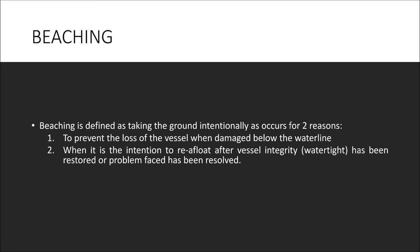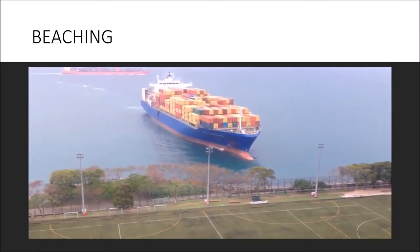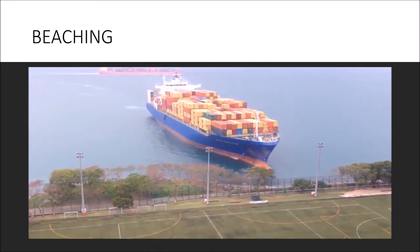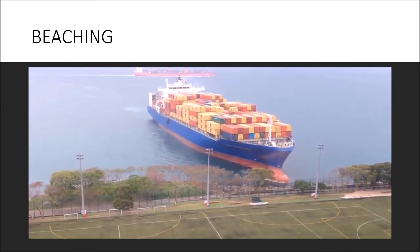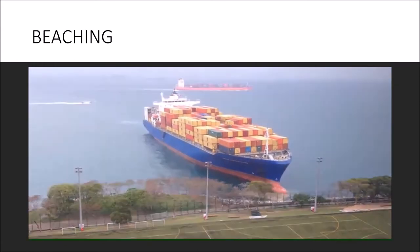This is an example of a 633-foot German container ship named Hansa Constitution headed toward land after failing to slow down. The captain reportedly followed emergency procedure and dropped the anchor to slow down the vessel, although it still made contact with the seawall in front of the Stanley Ho Sports Center in Fo Tan, Hong Kong. There are other needs for us to do the beaching besides facing problems.